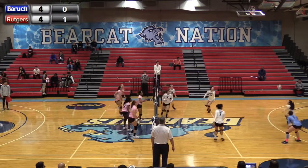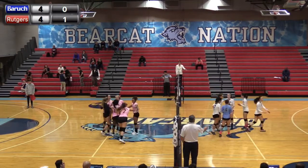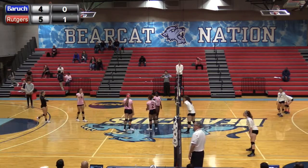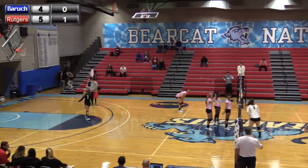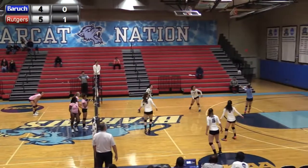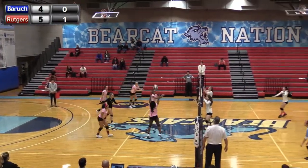Oh, and a standing roll shot. Dug by Stella in 6. Line. Ooh. Into the net. Oh, into the net. I thought that ball might have been blocked, but good eye there, Roach. Rutgers-Newark to serve. Oh, that's going in. Good call by Coach Edwards. Yeah, Kevin back here just being the 7th man.